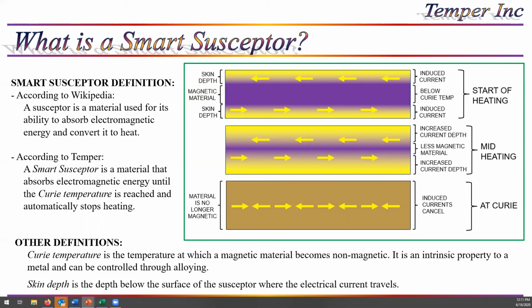But first, let's talk about the heart of the process. What is a smart susceptor? Let's first get some background info out of the way. All magnetic material has what is called a Curie temperature. That is the temperature at which, when heated, it becomes non-magnetic.